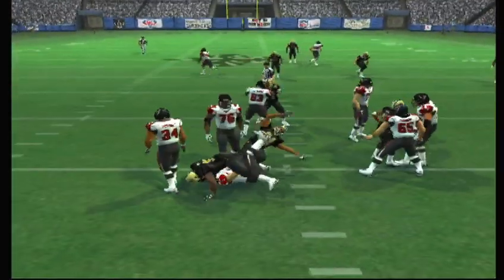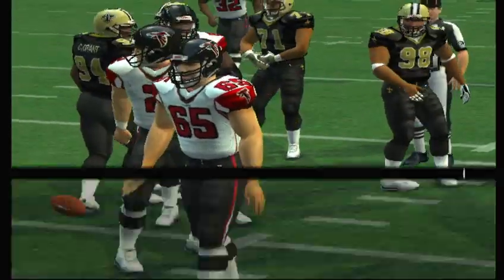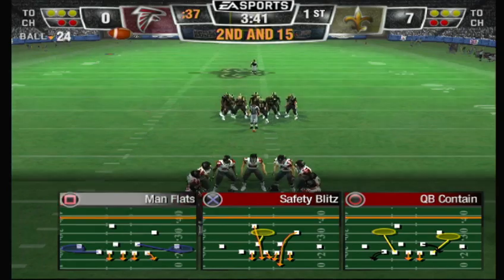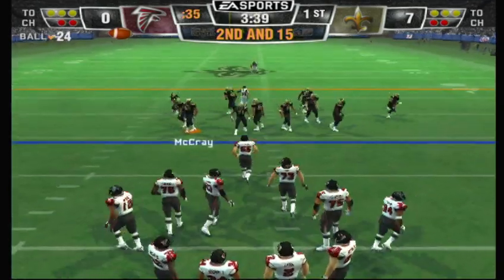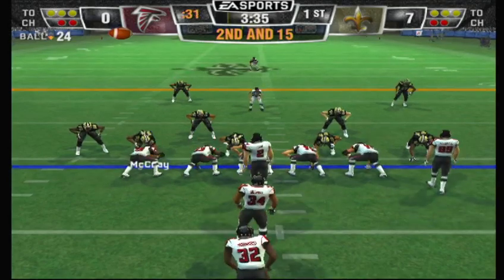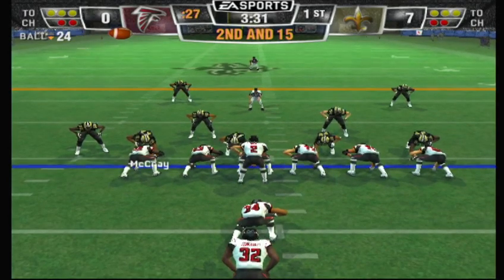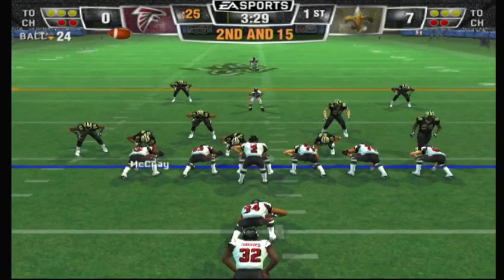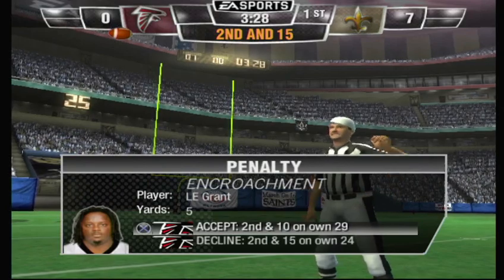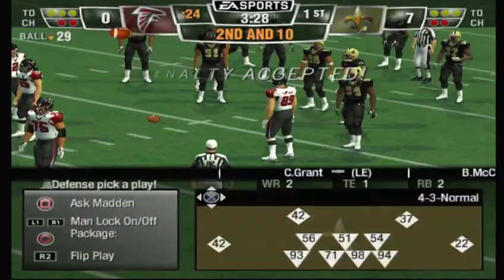Move forward. Did you see the shot he took on that one? This guy's a tough guy, but if you keep taking shots like that, you better have somebody to jump in warming up. The New Orleans Saints go with a four-man front. Encroachment, number 94. Still second and that down. That got him 5 yards. Yeah, we'll call that one.